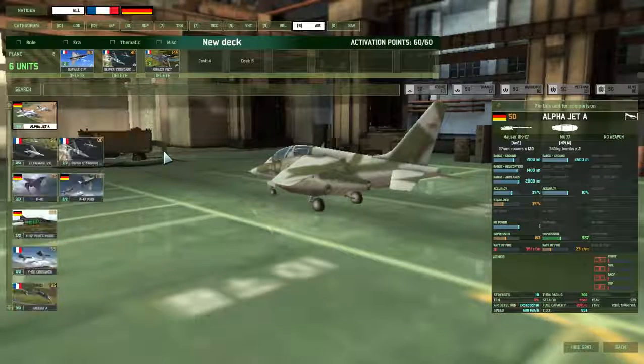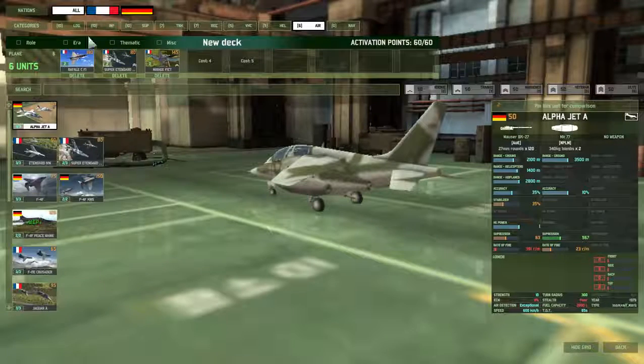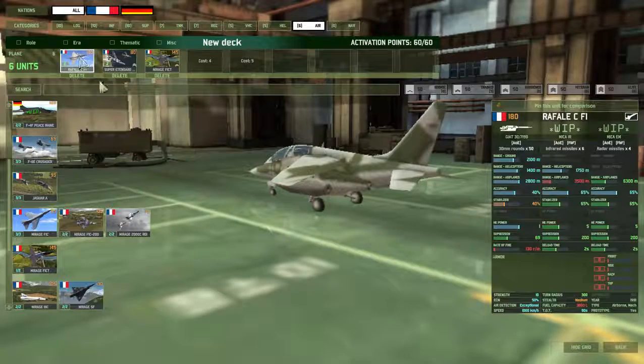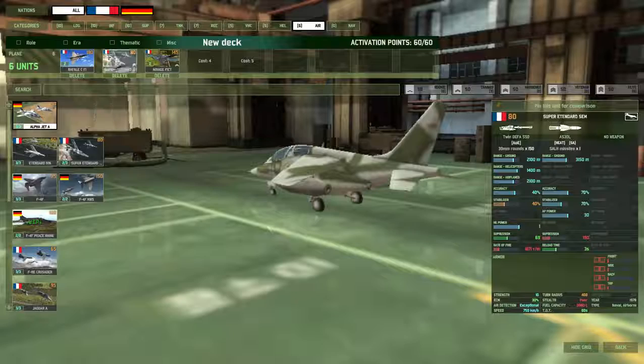Now the aircraft of the French are probably the best. That's probably the main advantage of playing them instead of the Germans, because they have the Rafale, which is a fantastic plane. Exceptional air detection, 50% ECM, massive speed, great weaponry. I've seen this just devastates most opponents. It is expensive and you don't get many, just 2, and that's trained instead of elite, but still good.